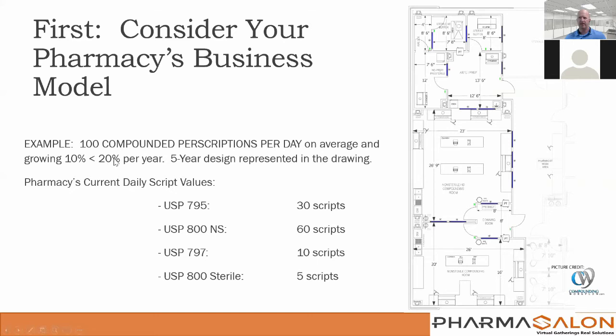Let me give you an example of what I've got here. This is my pharmacy example: 100 compounded prescriptions per day on average at this pharmacy, and we're growing at about 10 to 20% per year. I looked back at our business model for the past 2 to 3 years to where we are now, and I'm starting to see some growth, maybe in my HRT, maybe my pediatrics, maybe my podiatry. Maybe something's growing, but I'm looking at the growth model.